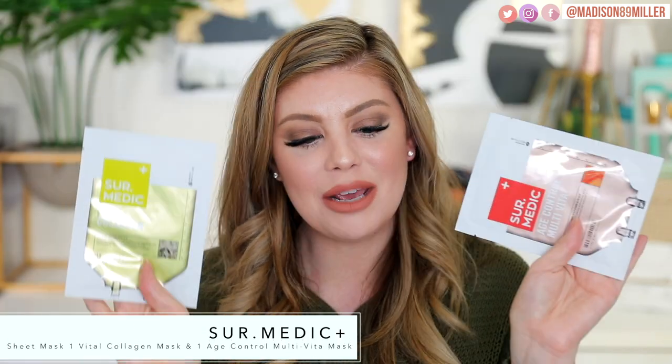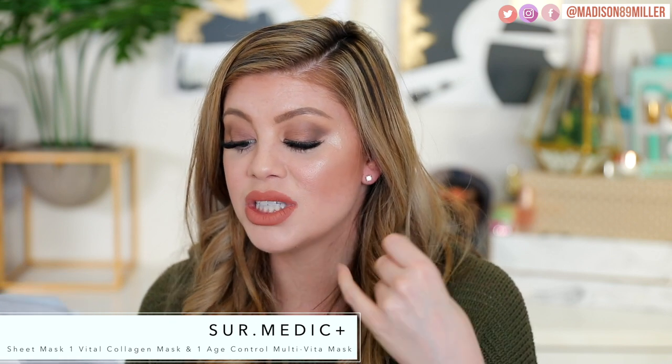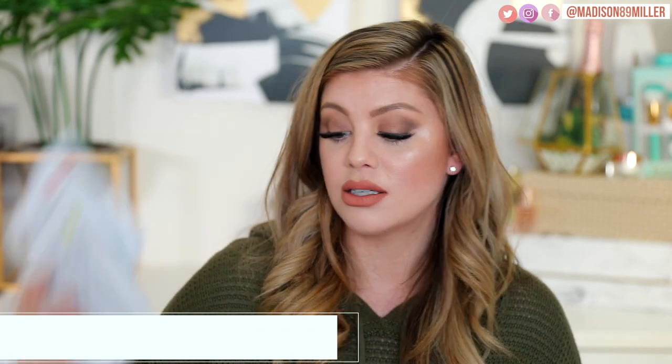All right, so we have some sheet masks here from Sur Medic Plus, and I believe you get both of these in your bag. The first one is the Vital Collagen one. Ooh, hydrolyzed collagen. It intensively firms, tightens, and revitalizes tired, sagging skin and boosts skin's resilience and elasticity while vitalizing hydrated skin to create a tightened and supple complexion. I'm gonna like this one. Ooh, we have some age control over here. This is their Age Control Multi Vita, a vitamin C derivative. It deeply penetrates to deliver brightening properties into dull skin to create a vital and bright complexion with translucent clarity. These actually look really awesome. Those will be fun to try out.